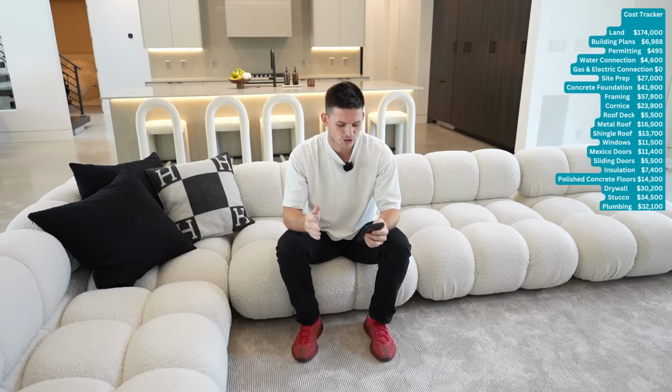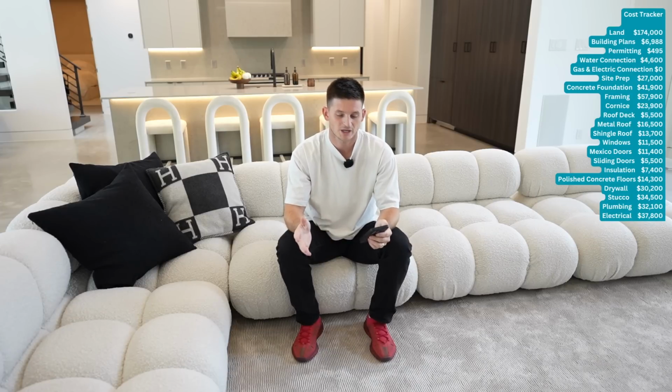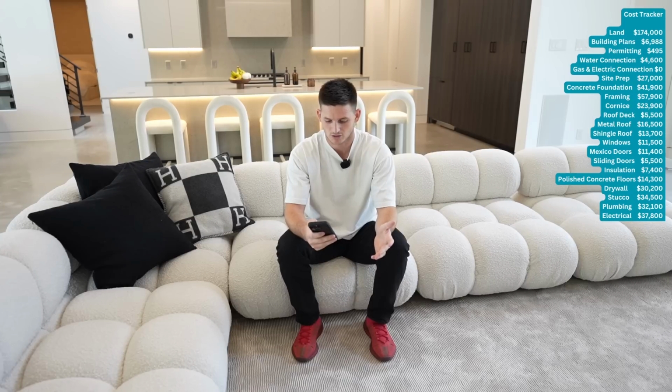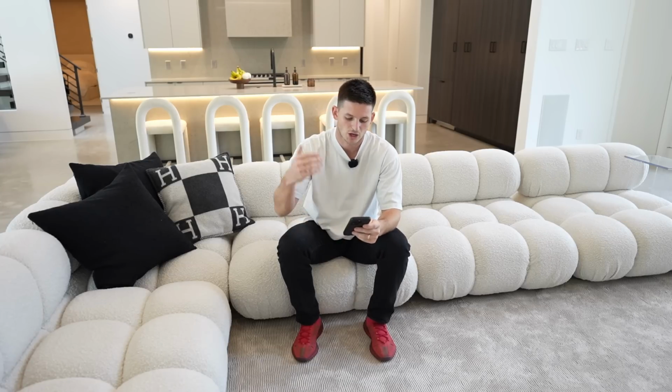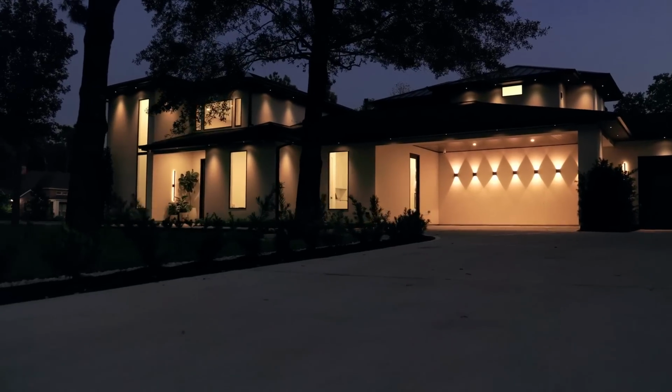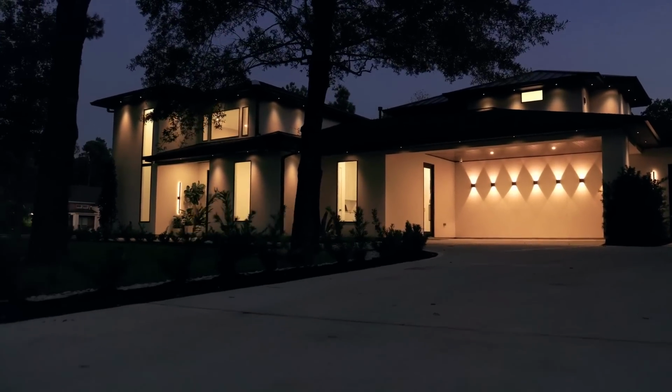The electrical costs $37,800, and I can remember the original bid I got from the electrician was only $25,000. So that means I made $12,800 towards upgrades on the electrical trade on this build, starting with the exterior, where I installed over 100 soffit lights to illuminate the entire house in the night.